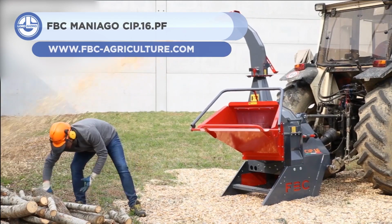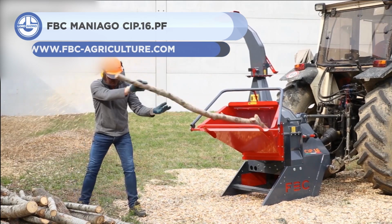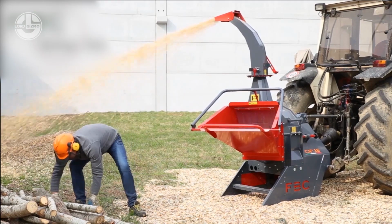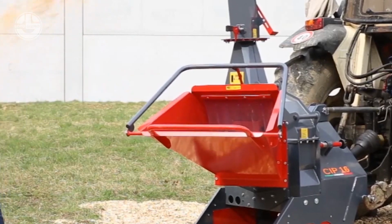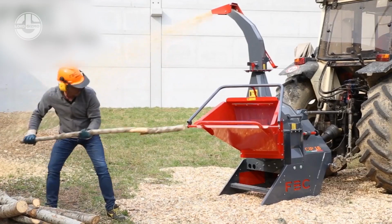Next up, we have a powerful chipper made by the Italian company FBC Magnesio. The model is CIP.16PF. It can be operated by the power takeoff (PTO) of a tractor with a minimum power of 45 horsepower. The transmission is done through belts and pulleys to the flywheel.